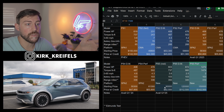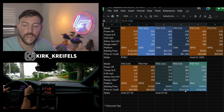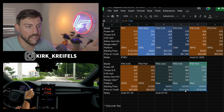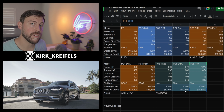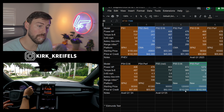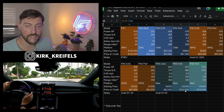I'm expecting that vehicle to also cost a lot of money, possibly even more than what I'm showing here. It should be very competitive with the Taycan. So I'm very excited about Polestar. I don't really cover that many manufacturers. The Asian automakers, from Japan and Korea, and then Volvo and Polestar are really the only other companies that bring a ton of interest to me.